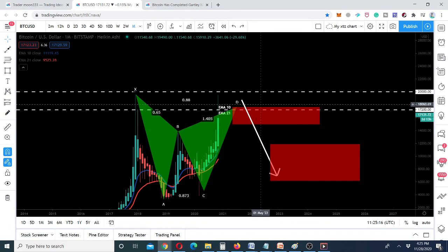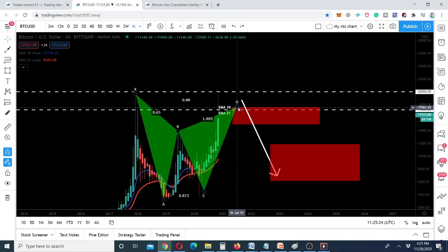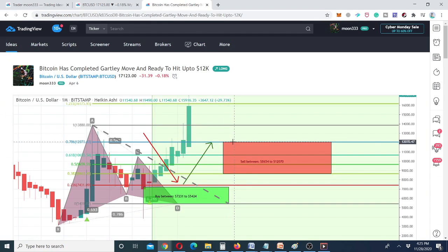If it will be closed above this level on the monthly chart, then we can expect a bearish butterfly move that will be moved more up. And if the price action will not be able to close above this level on the monthly chart within the next 2 or 3 days, then we can expect a drop almost to $12,000. And this is the same level where we have this 0.786 Fibonacci projection of the previous Gartley pattern, and it will work as a very strong support.